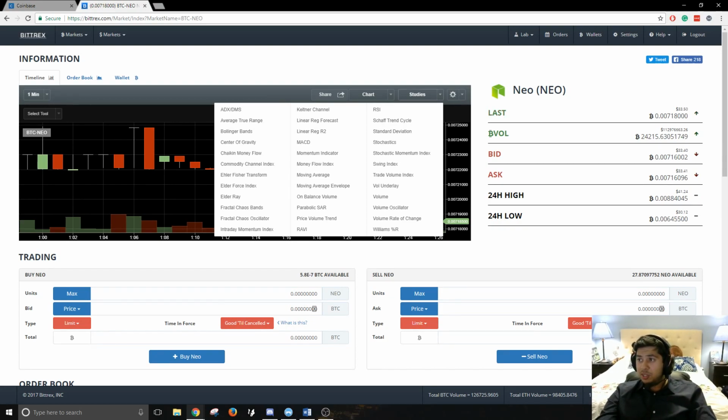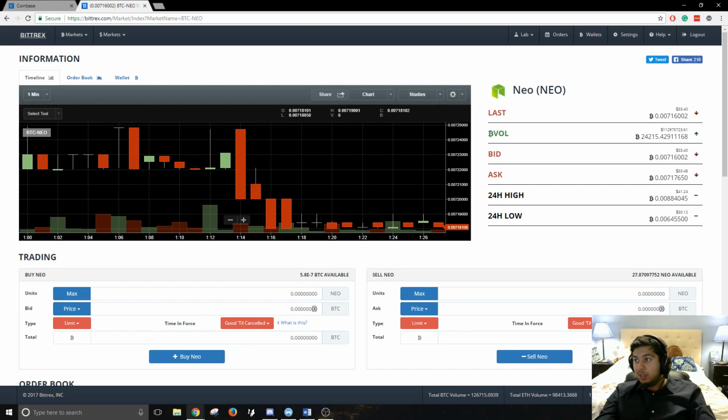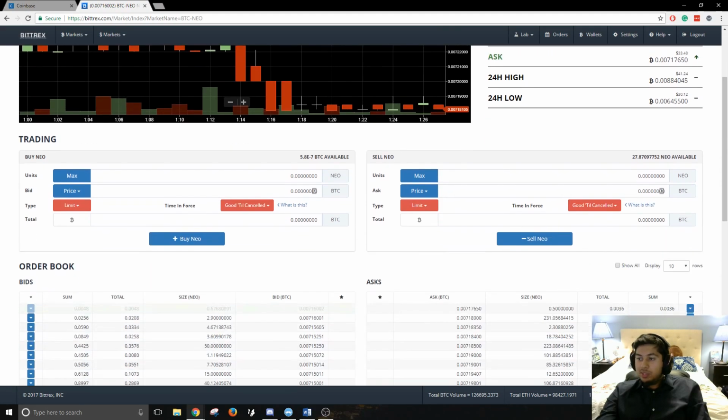It also gives you options about the different stats about the coin over the past day. So this is the last trading price in Bitcoins, and it also gives it to you in US dollars in a smaller value up there. This is how many of that coin has been traded in Bitcoins over the past 24 hours. So this has the largest volume over the past day, 24,000 Bitcoins, and that's a lot of money. That's in the hundreds of millions of dollars traded over the past day. So you can see it's a very high volume coin. It's very active. And it also gives you the high and low. So the high was $41.24, low was $30.12.